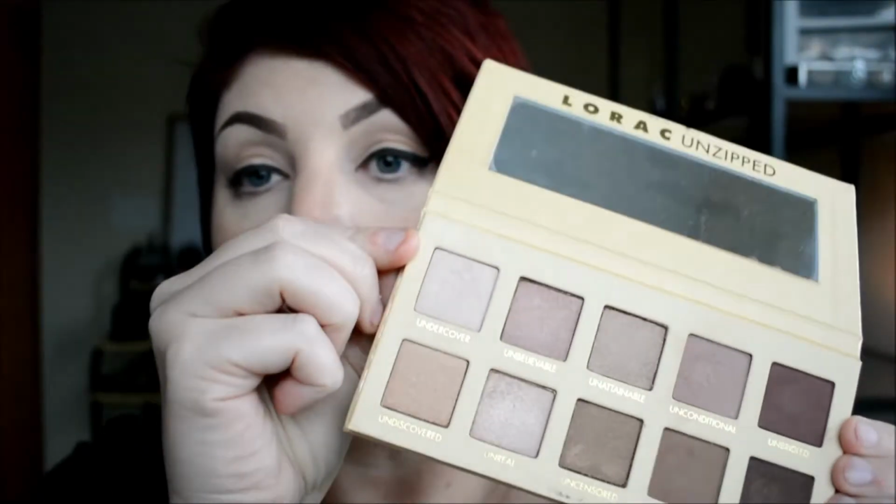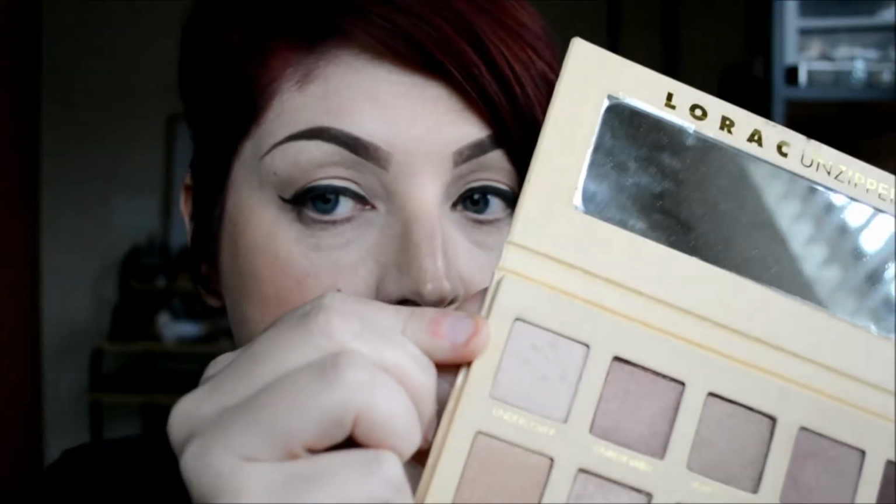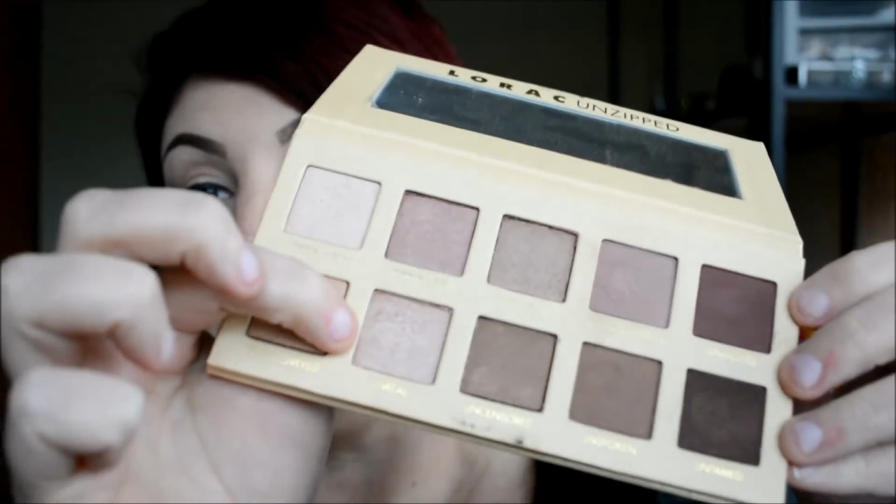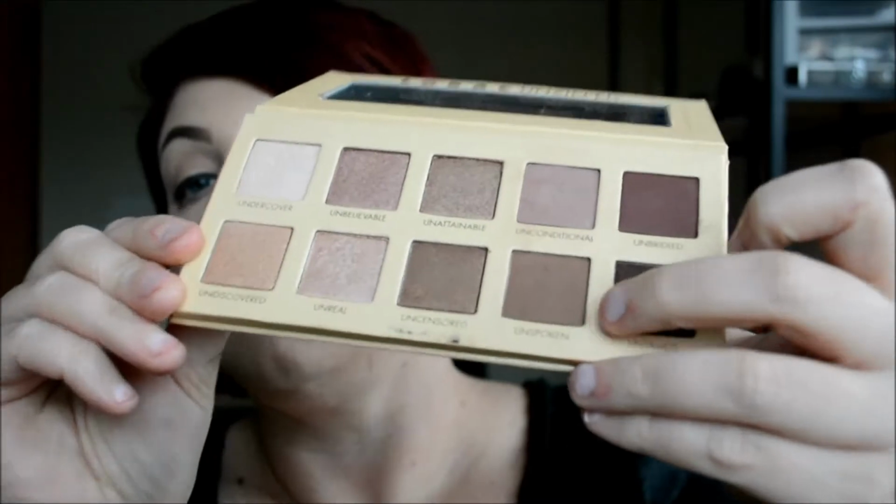But the colors that I use the most is this Undercover. It's a great brow highlight. I have it on today. In the crease, I have the Unconditional, which is this one right here. And then on my lid, I use Unreal, which is this one. And then sometimes if I want to deepen up the crease in the outer corner, I will mix these 2 together. This one, which is Unspoken right here. And then this one right here, Untamed, just right in the outer corner right here. I don't have any on today, but I've been loving this palette. Every day I use it except on the weekends.